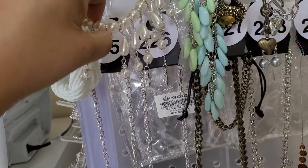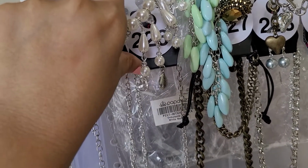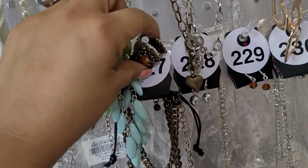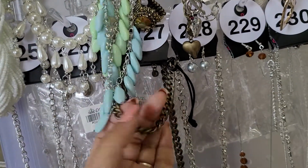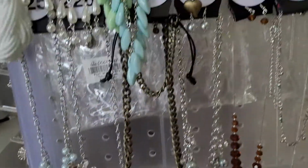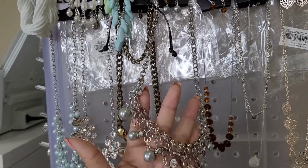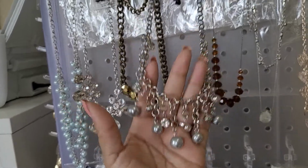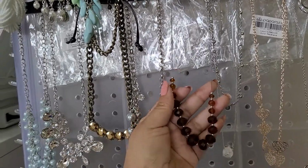There are the earrings for it. Gorgeous. White rhinestones. 227, I put this little set together with, you can say 227 ring, 227 bracelet, or 227 necklace. 228 has the little earrings up there, pastel blue pearls. And here is the necklace. And that is 228.